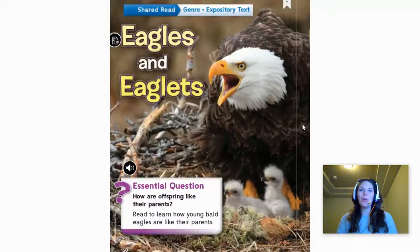We are going to work on our story today titled Eagles and Eaglets. Remembering our essential question from yesterday, how are offspring like their parents? Read to learn how young bald eagles are like their parents. This is an expository text, which means it gives facts and information about a topic. And it has text features such as photographs, captions, diagrams, and labels. So be on the lookout for those as we read the story.